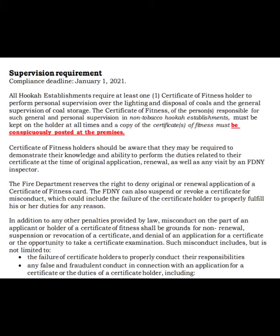Supervision requirements. All hookah establishments require at least one certificate of fitness holder to perform personal supervision over the lighting and disposal of coals and the general supervision of coal storage. This means there must be at least one person on site with the F61 Certificate of Fitness.